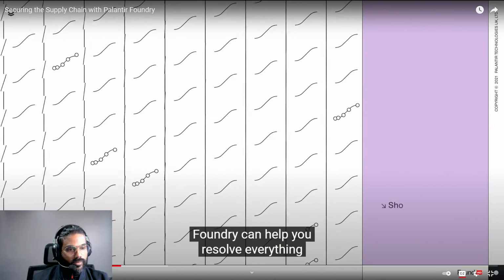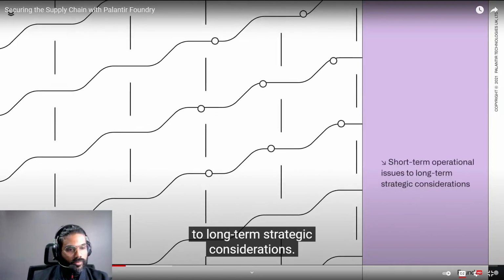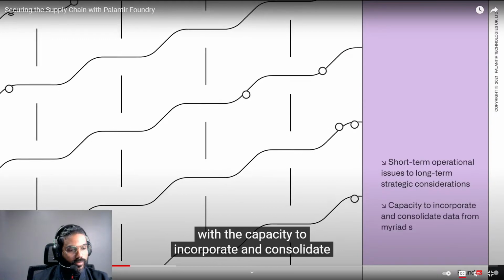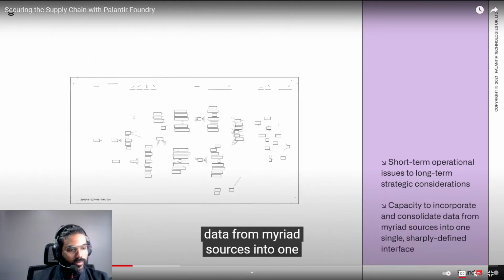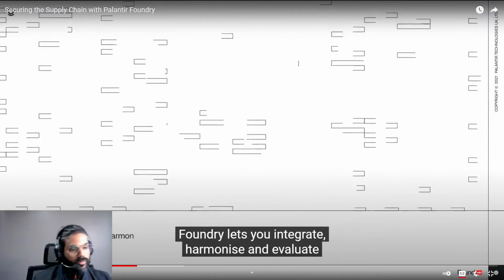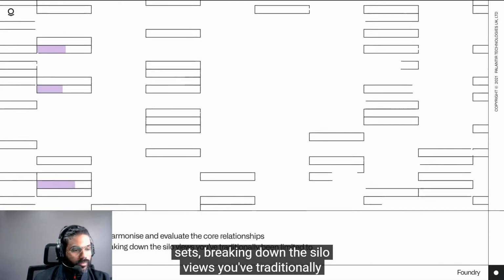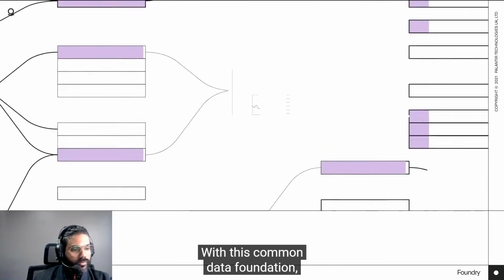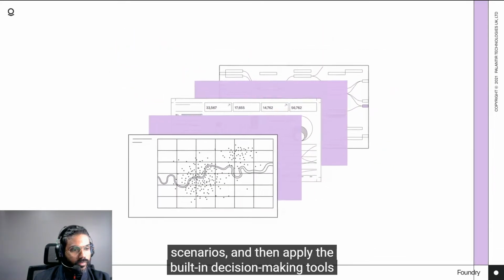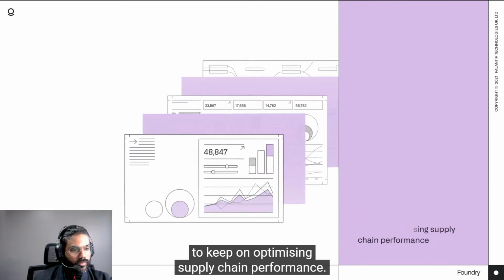Foundry can help you resolve everything from short-term operational issues to long-term strategic considerations. Foundry delivers all the power and flexibility you need, with the capacity to incorporate and consolidate data from myriad sources into one single, sharply defined interface. Foundry lets you integrate, harmonize, and evaluate the core relationships across all your datasets, breaking down the silo views you've traditionally been limited to. With this common data foundation, you can accurately model current and future operational scenarios, and then apply the built-in decision-making tools to keep on optimizing supply chain performance.